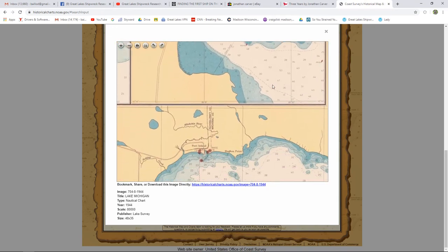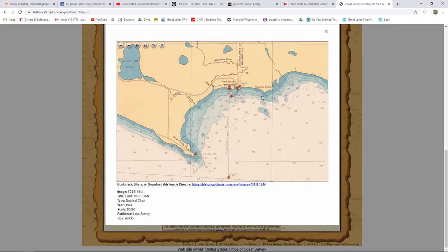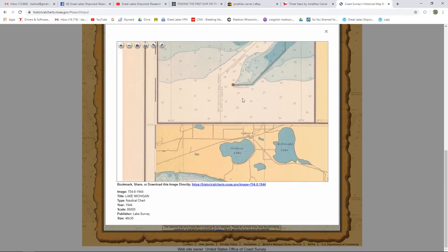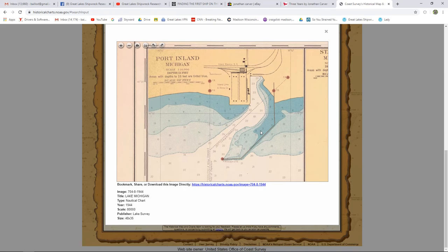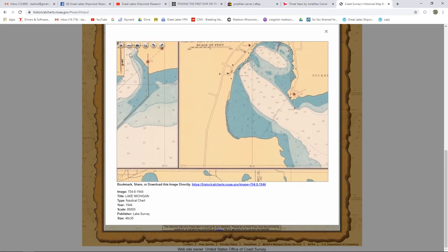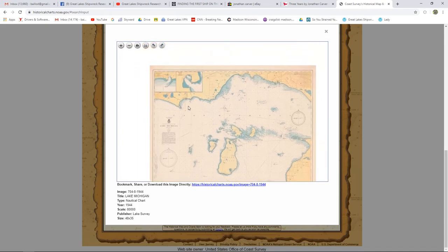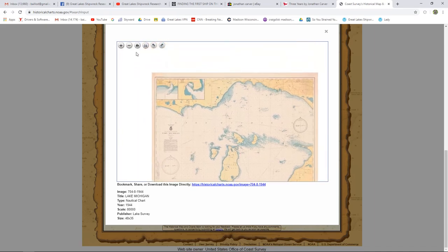And if we come up here, we see the lighthouses here now. They do not show the wreck of the Granger at Port Inland. That wasn't mapped until considerably later. You get the idea that there are a lot of interesting things shown on even the maps from the 1940s. And then we'll look at a modern chart of that area.